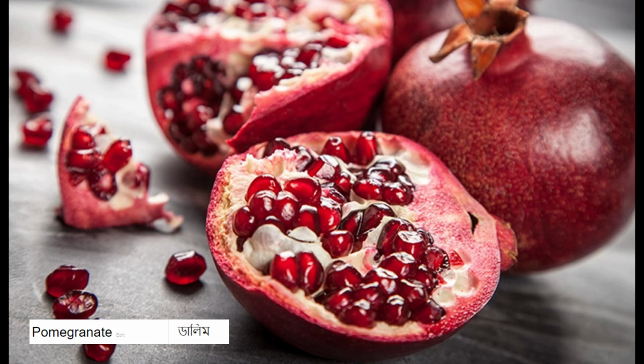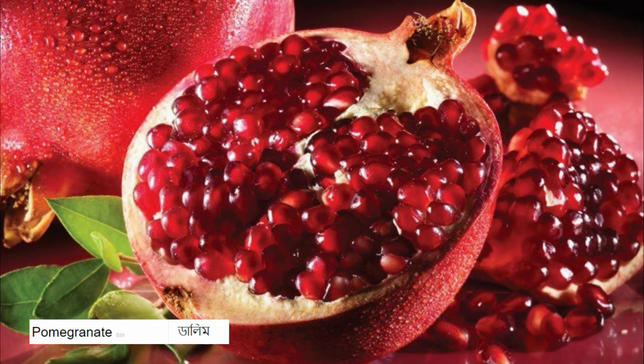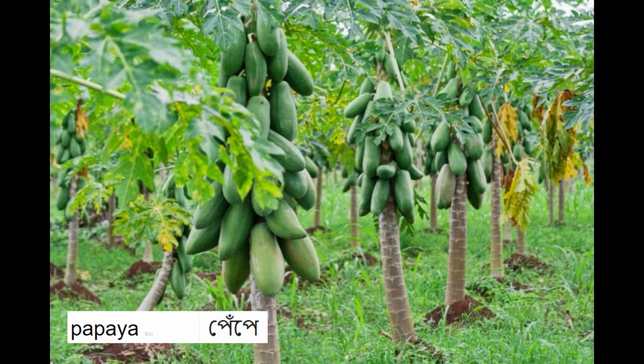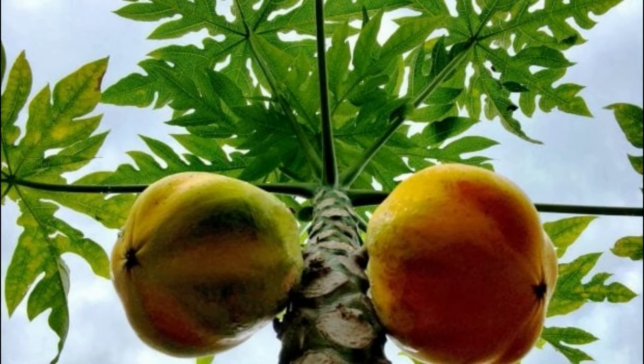Pomegranate, that means dalim. Pomegranate, that means dalim. You can see the pomegranate has so many little leaves, I'm sorry for its leaves. So papaya, that means pepe. Papaya means pepe. There I have papaya trees.